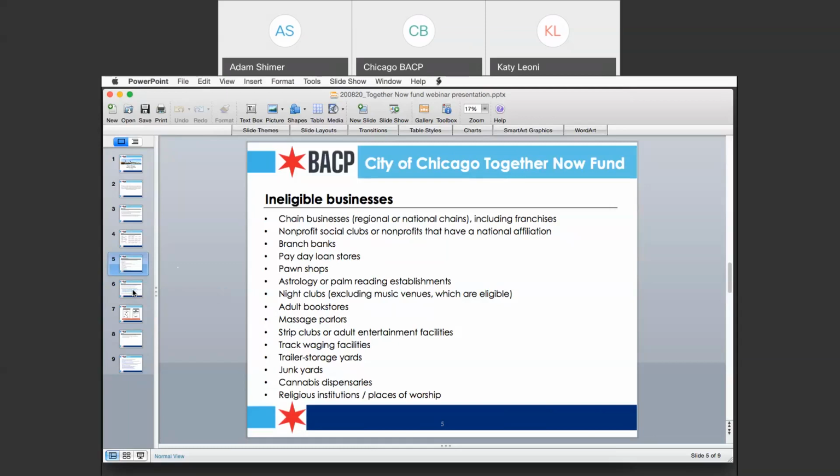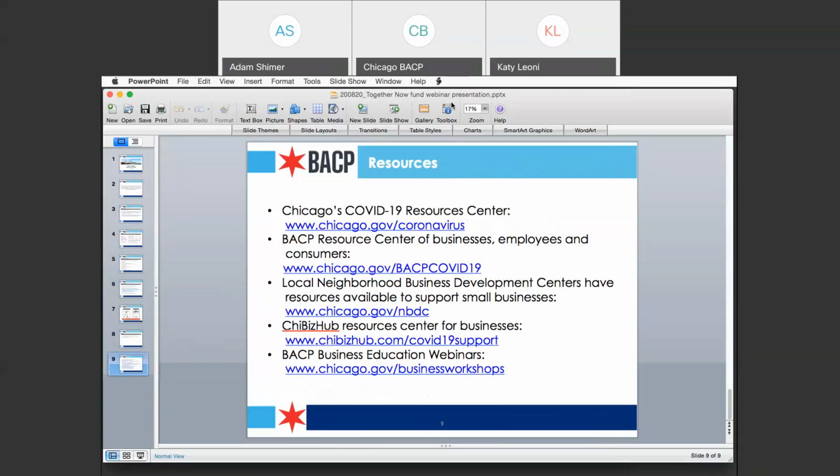Is this also for the self-employed, like rideshare drivers? So for rideshare drivers specifically, I don't know, Katie, if you have an answer to that, but we accepted many applicants who were taxi drivers in the first round. Rideshare could get a bit tricky because, again, there has to be a business owner with proof of operations and licenses associated with that, and that usually isn't required for a rideshare applicant, which could make eligibility difficult in that case.